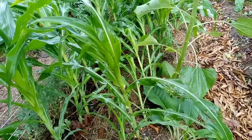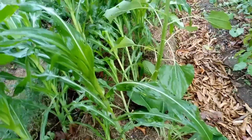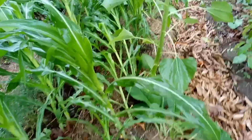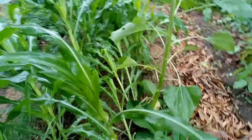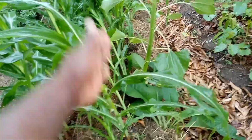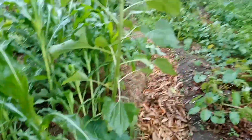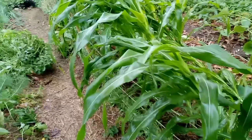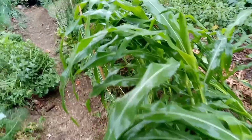Moving on to the corn bed, you can see that the corn did receive some beating. As you can see, the corn is now sleeping, and fortunately it's only this row and it doesn't extend to the end, and this is only the corn that shows a bit of damage. The other one, this row, it did receive quite a beating, but it didn't fall over like this one over here.